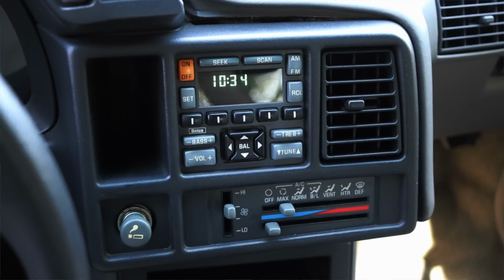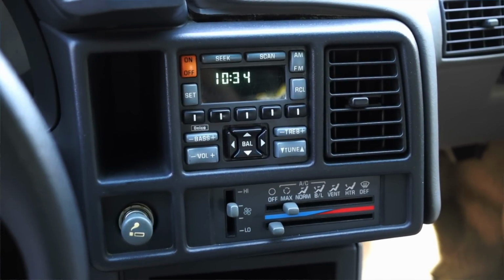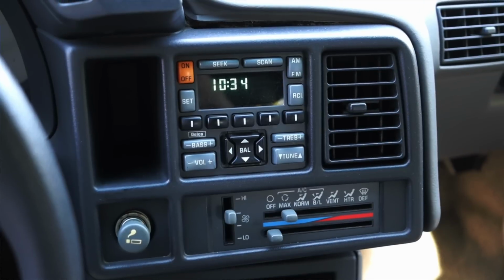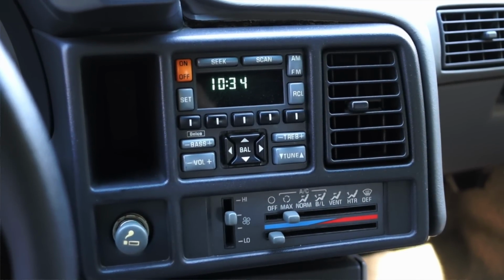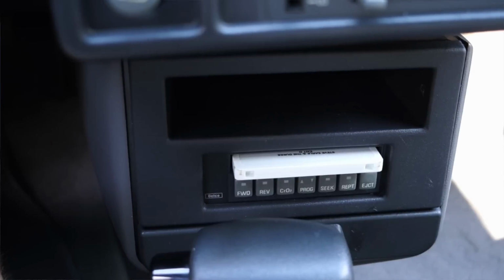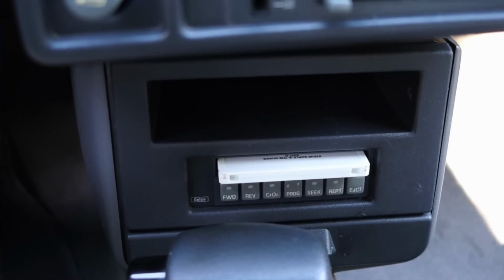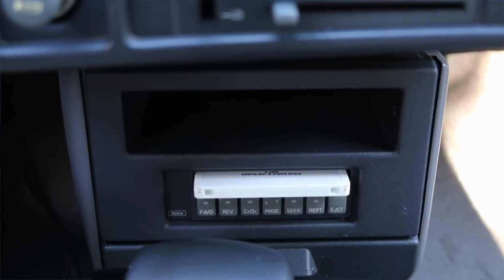Moving into the center, we do have the radio, climate vent, climate controls, and 12-volt outlet / cigarette lighter. I love the design here. I love the bigger chunky buttons. Very, very 90s. Very futuristic for the era as well. Love seeing all of that. And then down below, we have a cubby and some options for our cassette player. So seek, reverse, eject, and things like that.